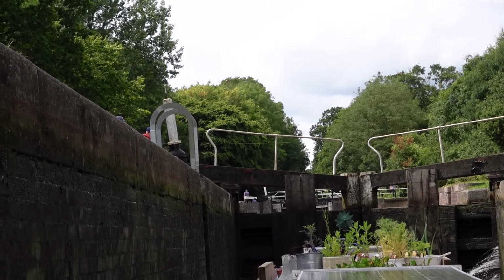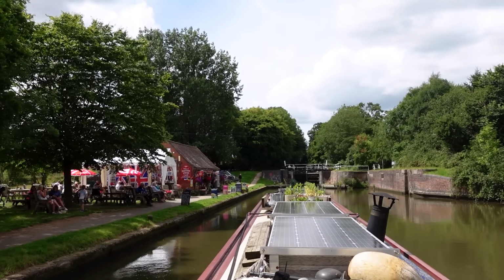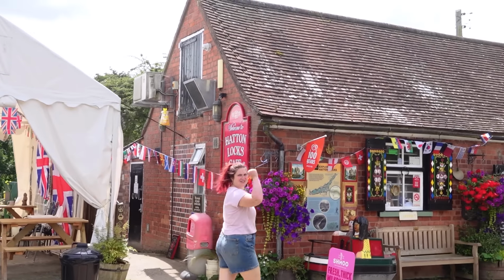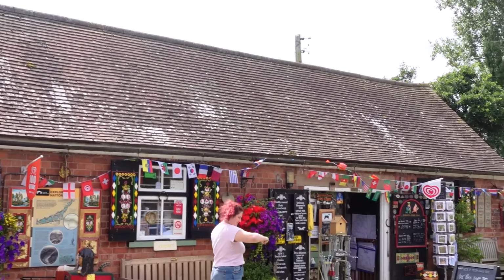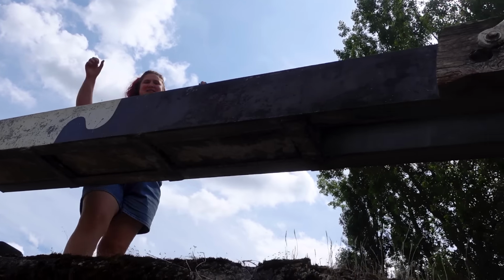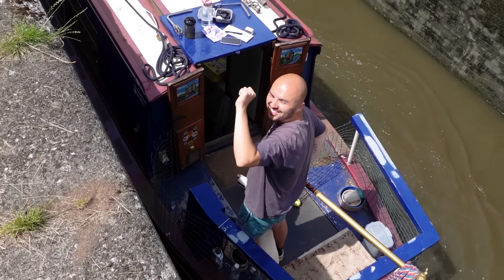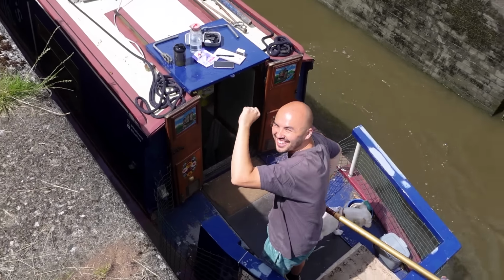There it is, last lock. There we go, heading into the last lock on the Hatton flight, the top lock. Last lock, Amy. Last lock of the day. Here we go, lock number 21. Hatton top lock. Top lock, Amy. Last lock of the day. Hand in the windlass.